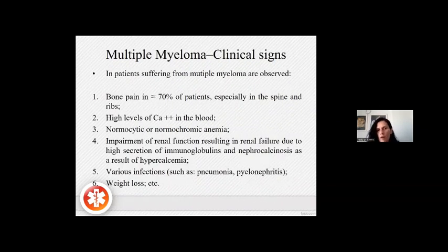Regarding the clinical signs of multiple myeloma, in patients suffering from this disease you can observe bone pain. So they tell the physician that they suffer from bone pain, around 70% of the patients, and especially they feel bone pain in the spine and in the ribs. They have also high levels of calcium in the blood, and normocytic or normochromic anemia. In persons who suffer from multiple myeloma, you can also see impairment of renal function due to the high expression of kappa or lambda chains of immunoglobulins, and also various infections like pneumonia or pyelonephritis, weight loss, and other signs that are specific clinical signs of this disease.